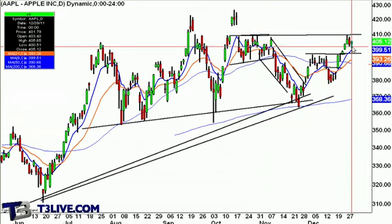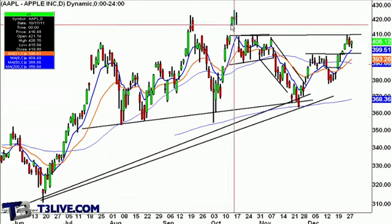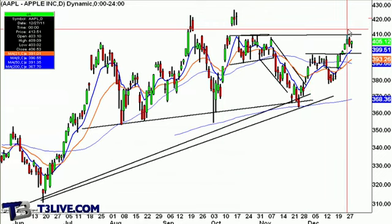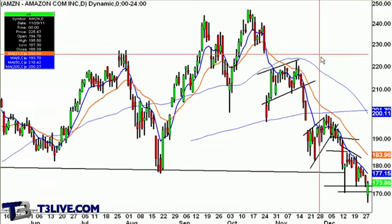So today I bought in that 402 area, and then if it gets above 410, we're going to fill some of this gap from this island top that controlled it. So there's something to look forward to there. Amazon was nuts. Amazon got downgraded by Goldman Sachs.